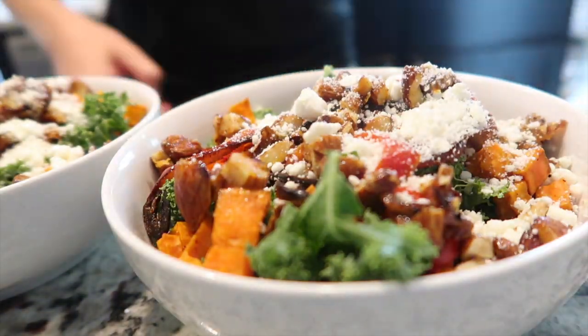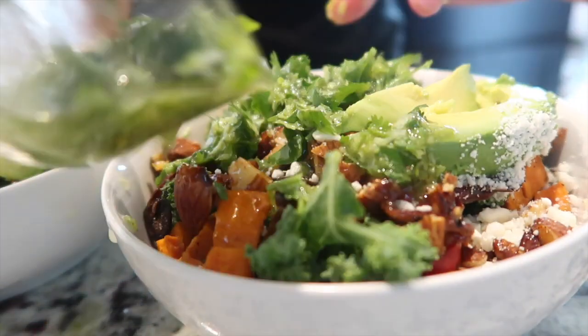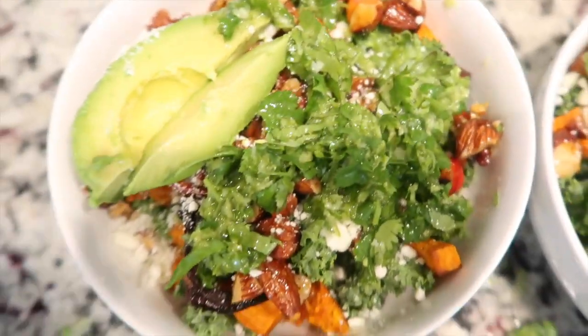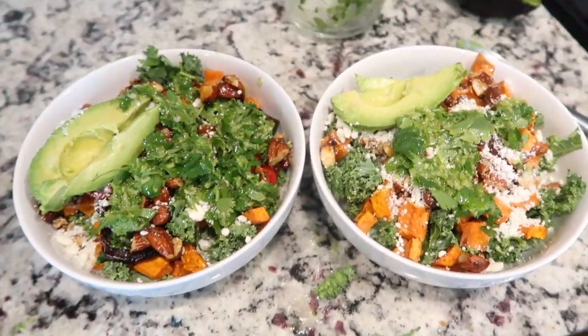And then you're going to sprinkle on some feta cheese. I like to put avocado on mine, and then you're just gonna pour that dressing on top. And this is just delicious and filling.